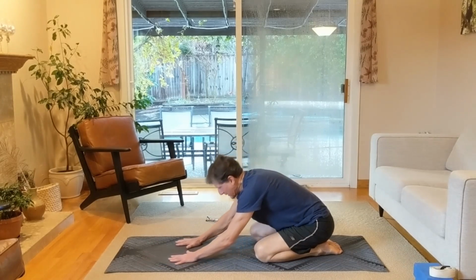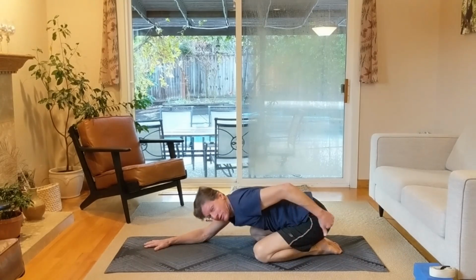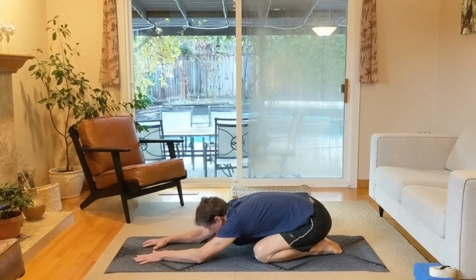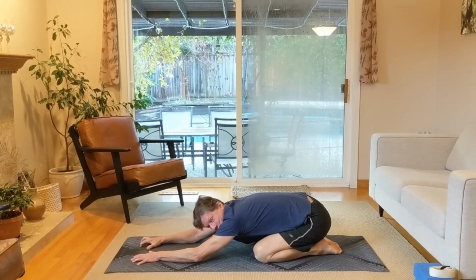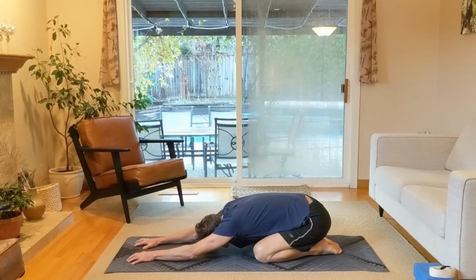Toes together, knees apart. So what I'd like you to do in child's pose, we're trying to keep the sit bones on the heels, but I want you to try and walk those hands forward. So I'm trying to creep my fingers forward, getting a little bit more length. And then try and push the mat away from you. You're trying to get the sit bones a little bit closer to the heels.